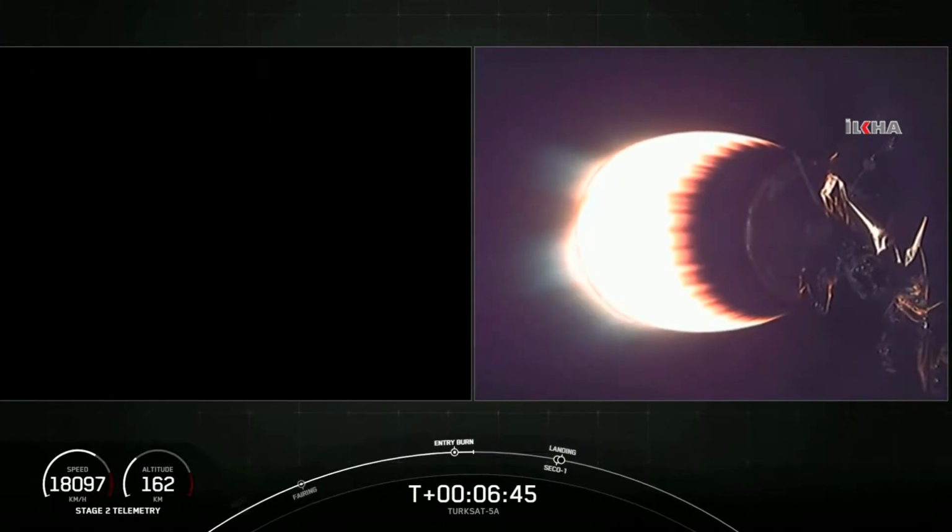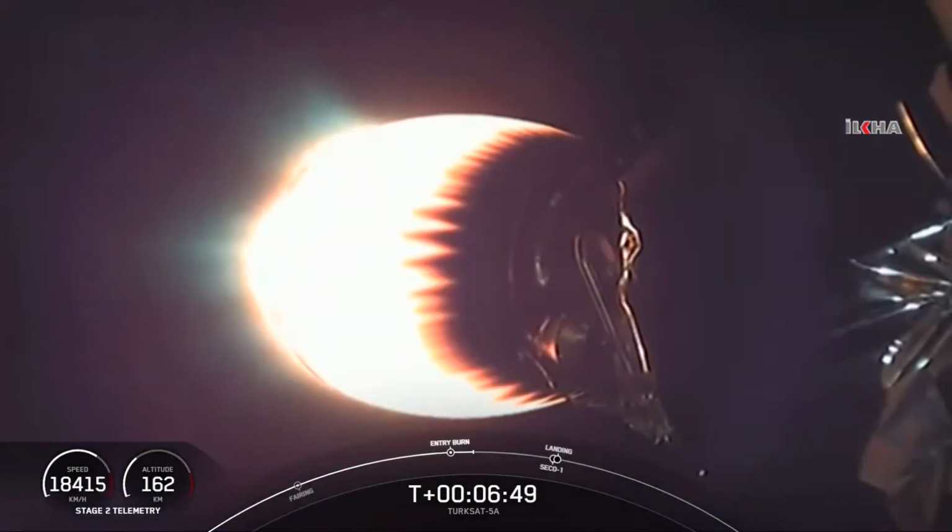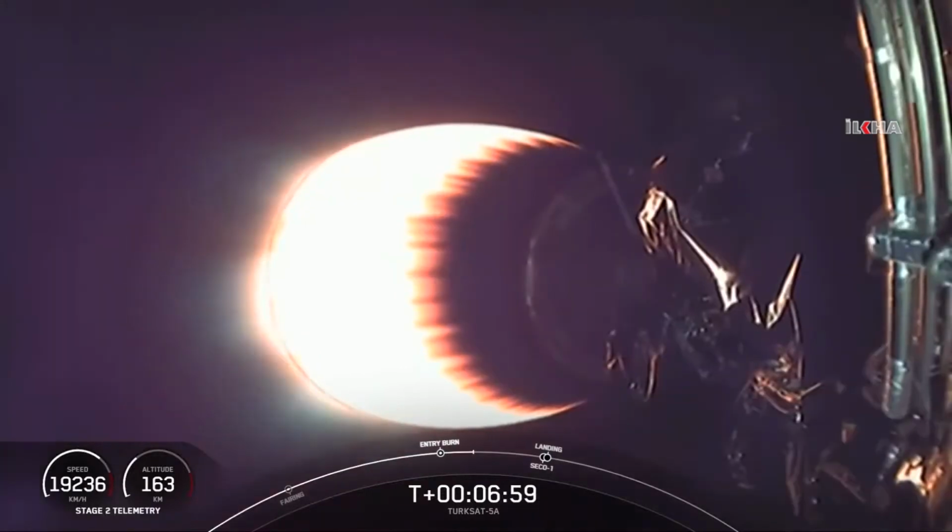Stage 1 entry burn shutdown. You heard it, you saw it. Entry burn has shut down. Next, a couple milestones happening back to back. On the second stage on your screen, we're going to turn off that MBAC engine. It's known as SECO 1, or second engine cutoff 1.